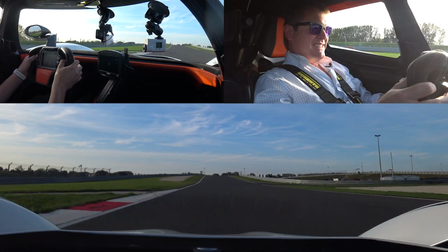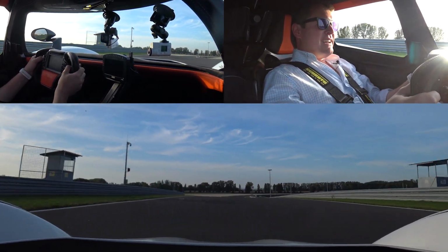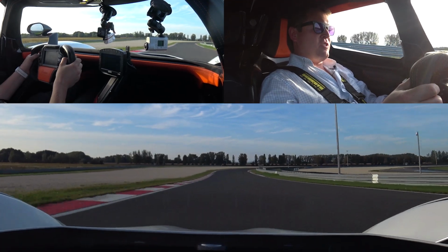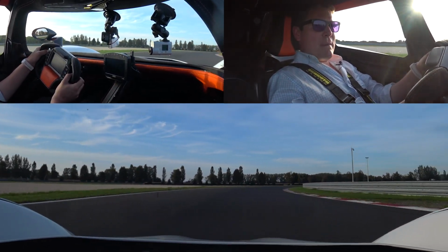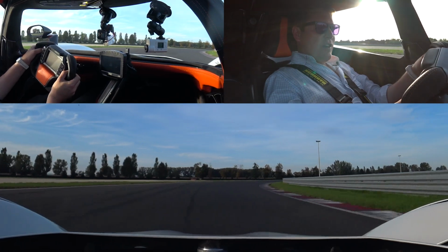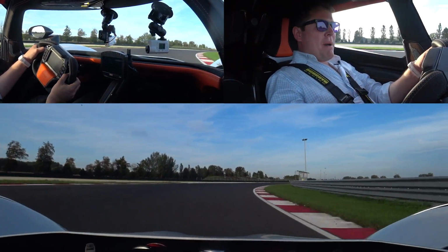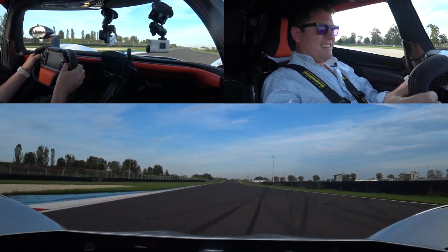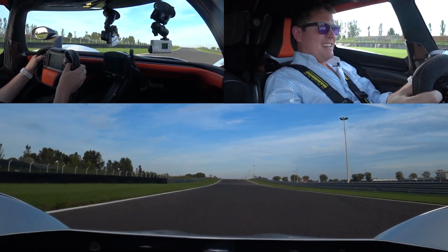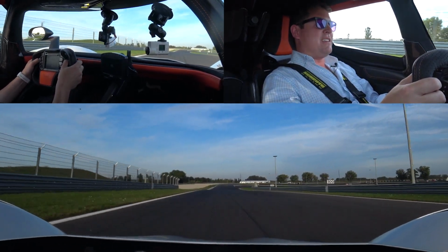Wow. Gently on the power, over some of these blind crests. I love a sequential gearbox. The feel that you get, the shove in the back, the emotion, the smack from it. I mean, that's 200 kilometers an hour as we go over the crest here.